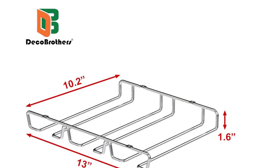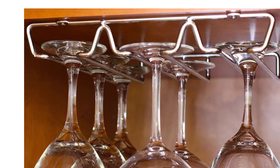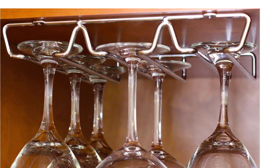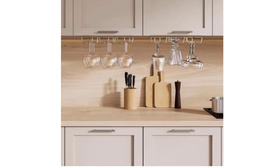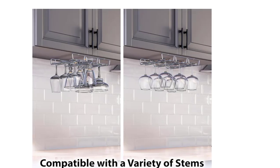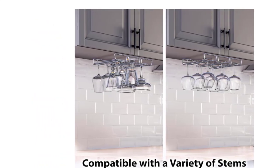Advantages: Elegant design complements any kitchen or bar setting. Stylish and simple. Easy installation saves time and effort. User-friendly setup. Durable chrome finish ensures long-lasting use. Resists wear. Space-saving design frees up cabinet space. Organized storage. Fits most stemware sizes for versatile use. Perfect for various glasses.